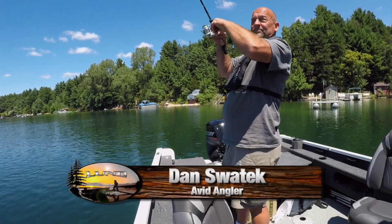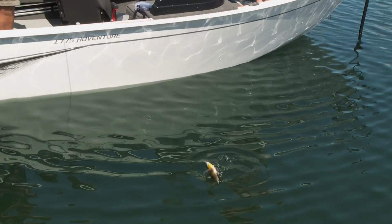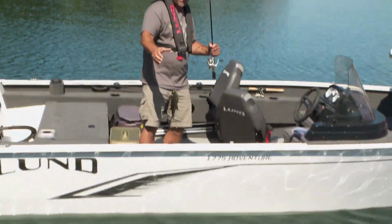Oh, there's one. Ooh, that's a good one. Yep, decent fish. That's a tanker there. Look at the belly.